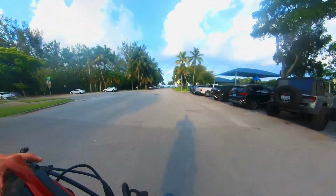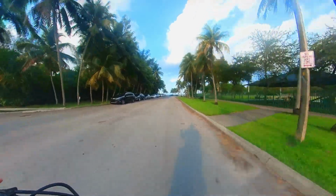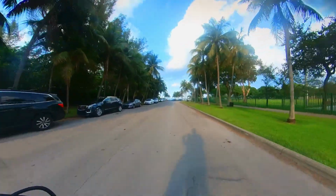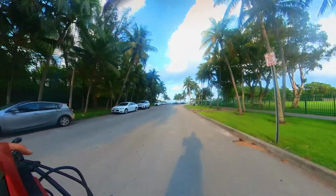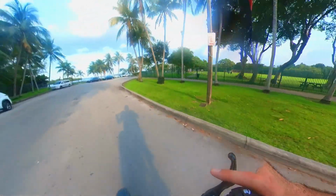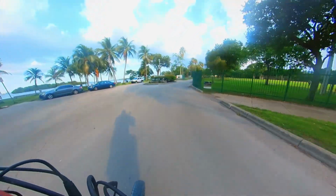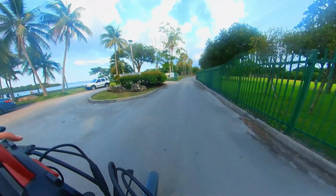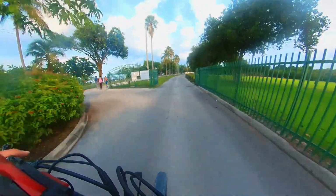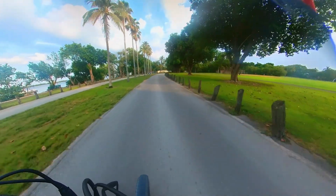Let's take a look at the park. I mean, this is public. You don't have to be a resident of this neighborhood to enjoy this park. This is a public access park. And it's a spot for the local communities to come hang out, do their thing. It's a beautiful park. Let's check it out.